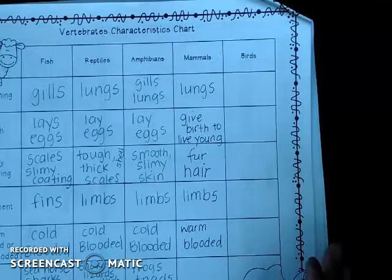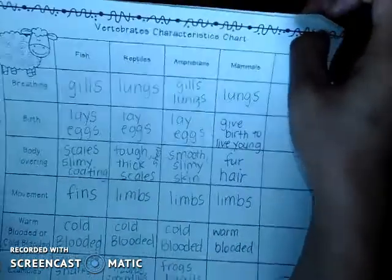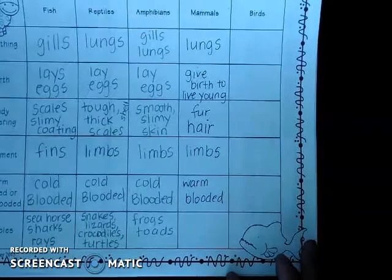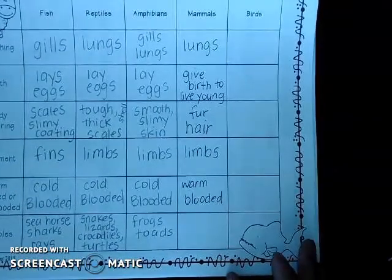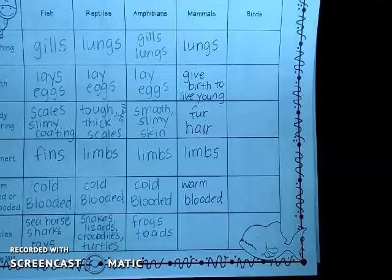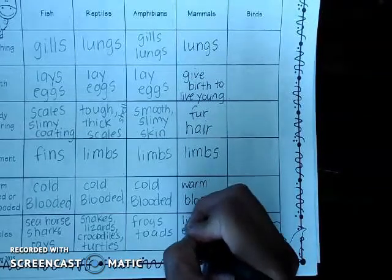Listen up as I read, guys. Oh, you know what? We actually forgot to put some examples of vertebrates. So most animals that we see at a zoo are mammals. So let's list off some of those mammals. I was thinking right off the bat, a lion and an elephant.